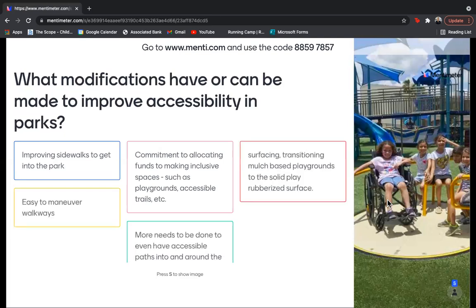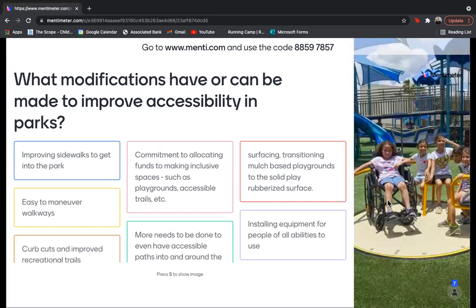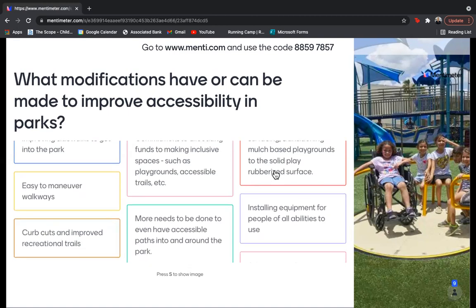All right, awesome. Improving sidewalks to get into the park. Yeah, accessing the park is probably the most important thing for a lot of people in the community. Commitment to allocating funds to make inclusive spaces, such as playgrounds, accessible trails, etc. That nails it right on the head. Surfacing, transitioning mulch-based playgrounds to the solid clay rubberized surfaces. Yeah, that don't take as much wear and tear.